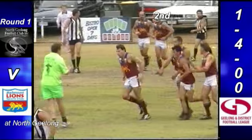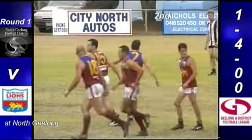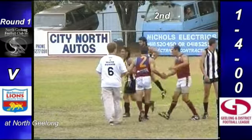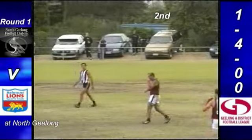So McVilly kicks his first, and the Belmont Lions kick their 11th. So they go to 11-5-71. They lead North Geelong 5-2-32 on the Raiders Bingo scoreboard, and that's 6-2 against the Breeze. That's a fair effort. Fair dinkum.